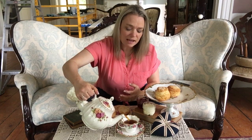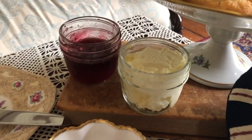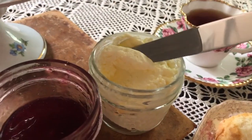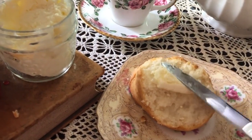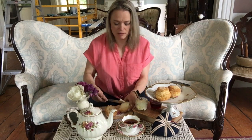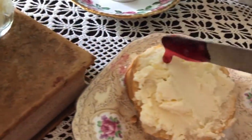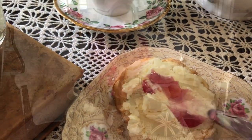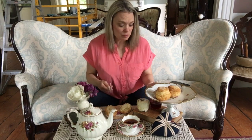I've actually done it both ways, and recently I've been doing it with the clotted cream first. I was reading about someone who suggested that putting your clotted cream on first was like spreading butter, and you could then get lots of the cream spread on your scone before you put the jam on. Whereas if you do it the other way around, it's kind of harder. You have to put a dollop of cream on top of the jam because it kind of slides off. So, like I say, I've done it both ways.